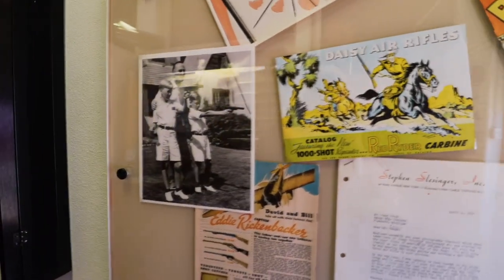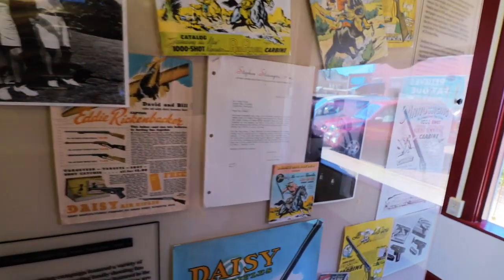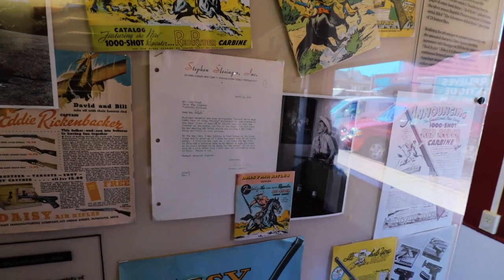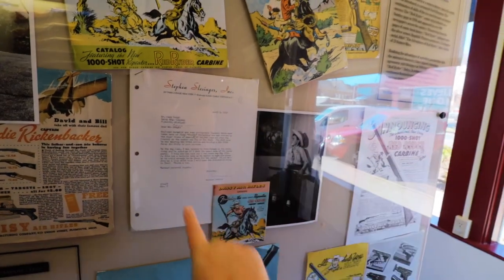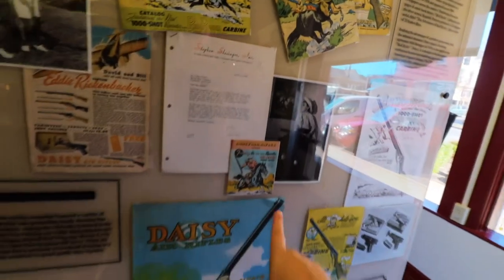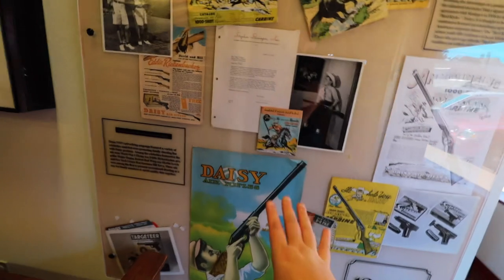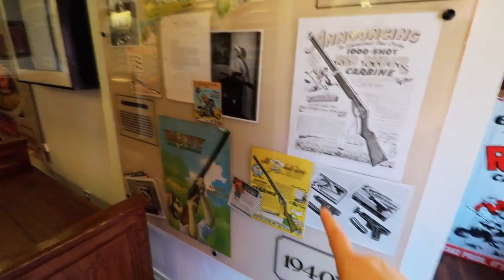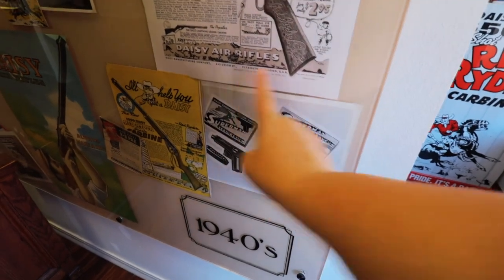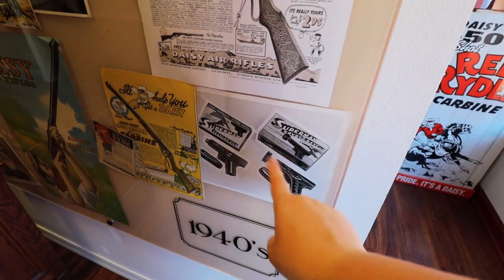You can see here photos and also advertisement that was going on at that time. You can even see here the official man who created the Red Ryder himself. This is a letter from his desk. This is his letterhead right here. And then as we continue going down, you can see these are definitely animated drawings which target children just as much as they do adults. But then when you get over here, you can see that they have fully embraced the childlike qualities of this particular thing and have paired up with Superman even.